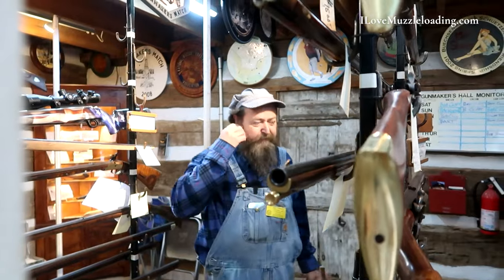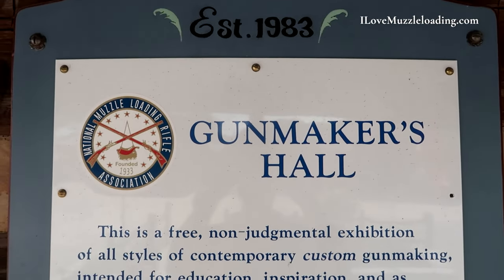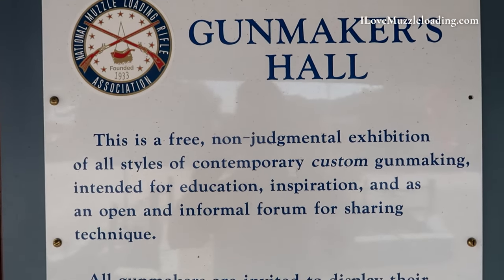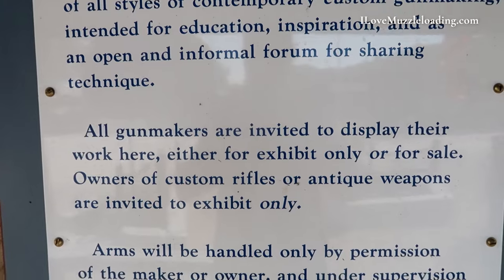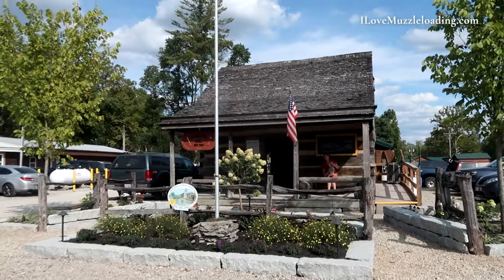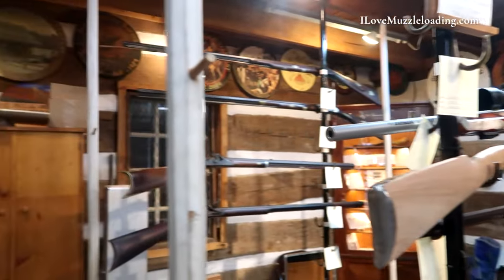A group of contemporary makers, Lou Sanchez, Mark Silver, John Bivens, started a booth to display these firearms. They basically had no place else to display the really finely made contemporary arms. That booth was so successful that it evolved into that committee actually buying this structure in Ohio, which is, we believe, a 1820s era log structure.